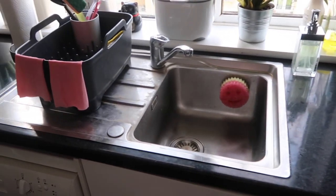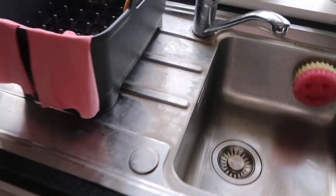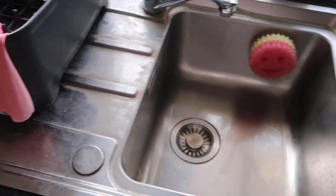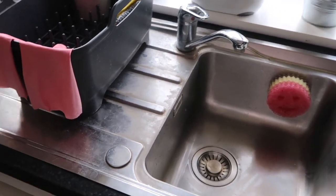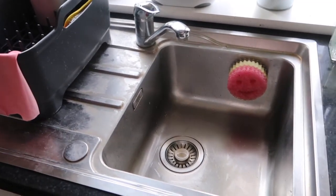So I replaced the worktops, and just at the time I didn't replace the sink, and I wish I had, because look, I clean this every day, but I think it's just so knackered that all these little watermarks and kind of stains and things won't come off now. And I just didn't think, I wish someone had suggested it, because I totally would have replaced this.